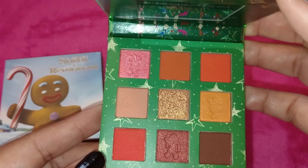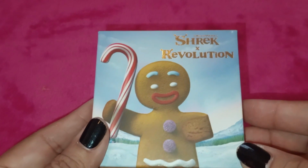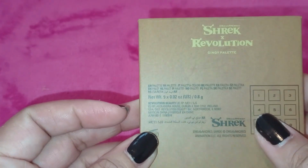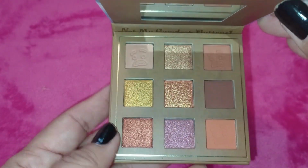I have used this one. It's not the best formula, but it's okay. And of course, the Gingy one that we just got this year. Does this have a name? Gingy's palette, another warm tone, and then you have a little pop of gold and purple in here.